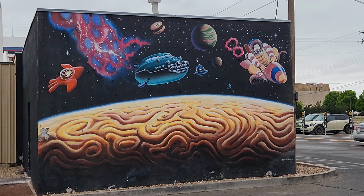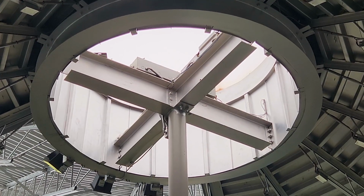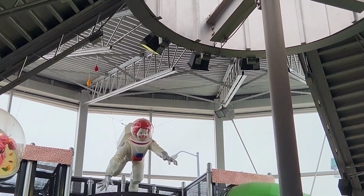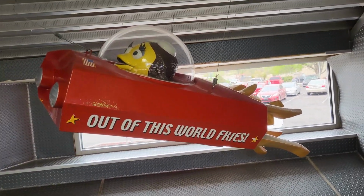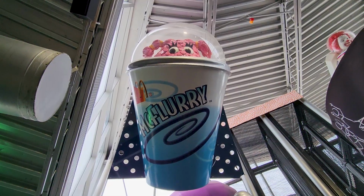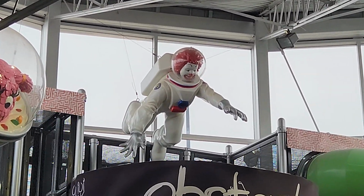A hand-drawn mural and silver aliens decorate the outside, and a space-themed playground decorates the inside. Do you remember the McDonald's crew back from when McDonald's was actually targeted at kids? The gang's all here, suspended in space. Birdie flies a French fry rocket. Grimace does Grimace things. I think the Pink McFlurry thing is called a Fry Girl, and of course, Ronald McDonald, the astronaut, floats in the center.